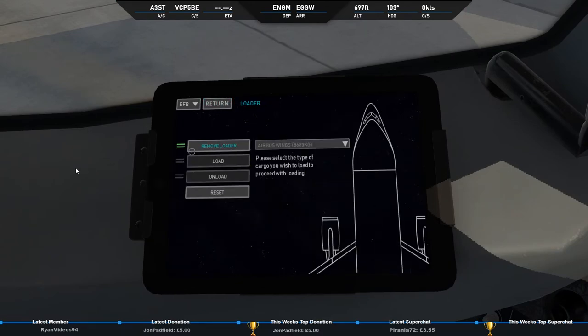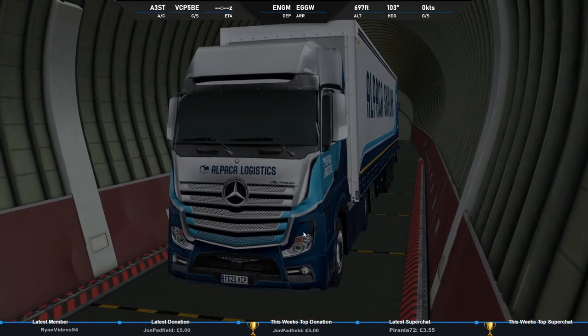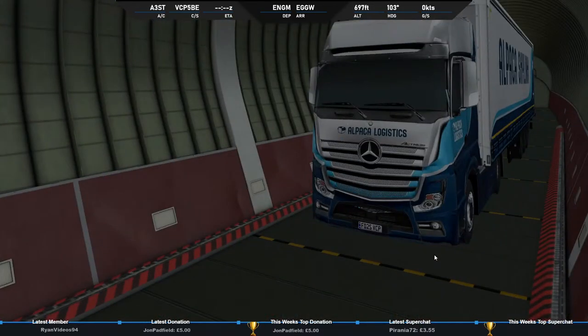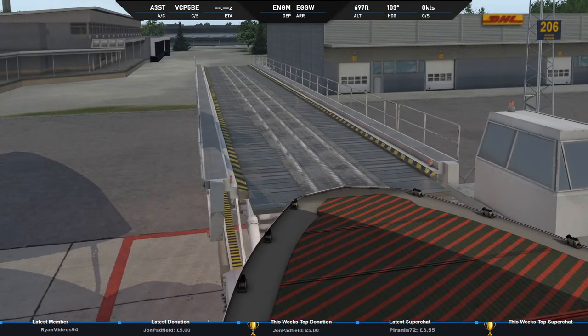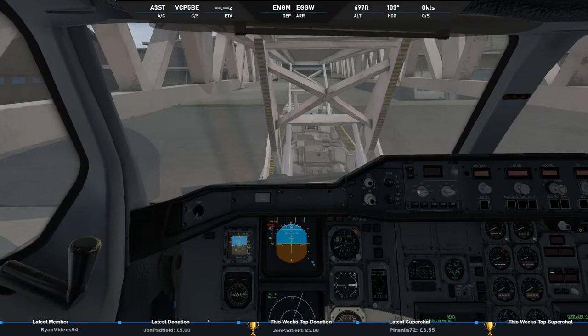We can now remove the loader. Our truck, if we go to this camera, is all loaded in. Look, well, imagine it's been secured by Jim. It doesn't look like it's been secured that well, but the door will be shortly closing, and the loader is backing away. Looks like he's just put it into reverse right now.